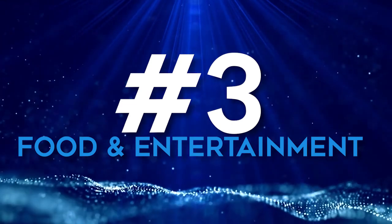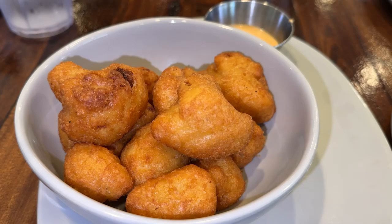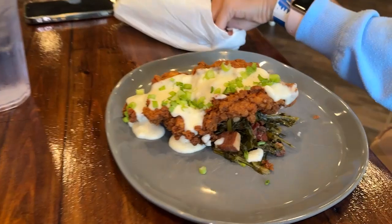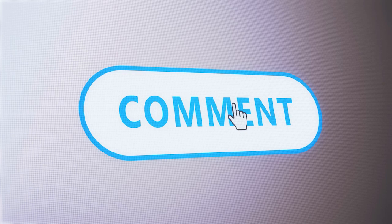You're probably going to be hungry when you're at the theme parks. Let me give you the best food that we had, some of the must-eat things, and some of the things that I really personally enjoyed. And I know a lot of people also recommended these. Now, if I missed anything, please also let me know down below in the comments.